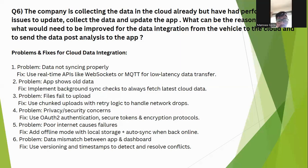Fourth problem is privacy and security concerns. The fix is to use authentication, secure tokens, and encryption protocols. Fifth problem is poor internet causing failures. Add offline mode with local storage plus autosync when back online. Sixth problem is data mismatch between the app and dashboard. The fix is to use versioning and timestamps to detect and resolve conflicts.